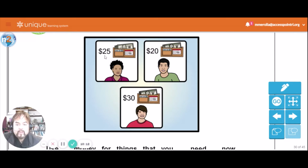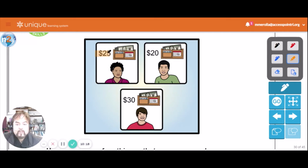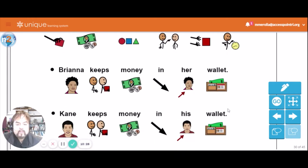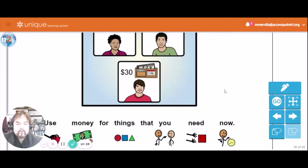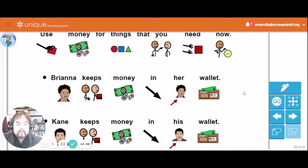All right, so I guess this is the girl Brianna. She has $25 in her wallet. It says $25 right here. This boy, what was his name again? Let's see. Kane and Miles. Okay, so this boy Kane looks like he has $20 in his wallet, and Miles has $30 in his wallet. That must be why Kane is going to the Dollar Tree, because he doesn't have as much money as Brianna or Miles. Makes sense. All right.